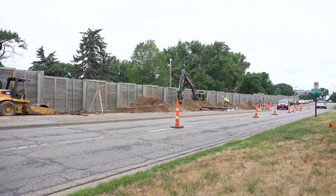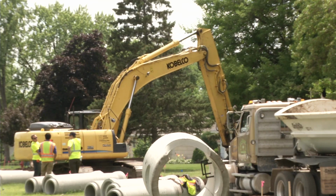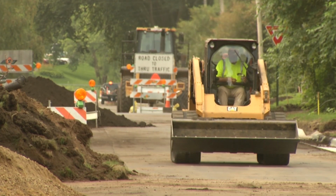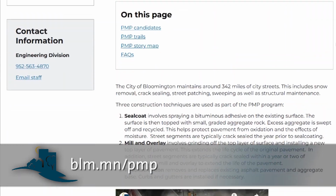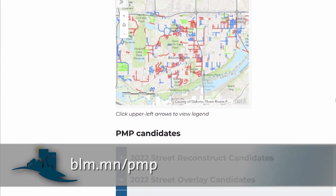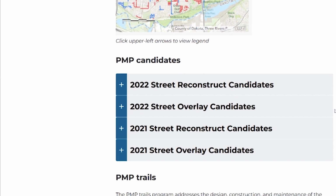So you're going to see the pavement's going to be removed. The contractor will most likely be doing some type of utility work. And then if it's a street that does not have curb and gutter, that street segment would be getting curb and gutter as part of the project. To view specific overlay and reconstruction locations, you can visit blm.mn/PMP.